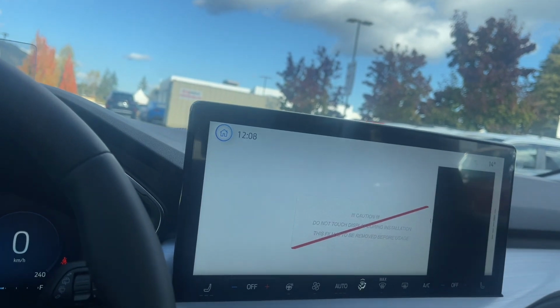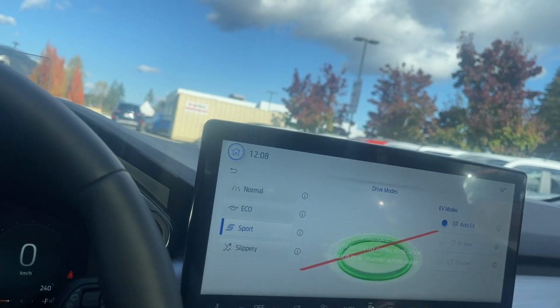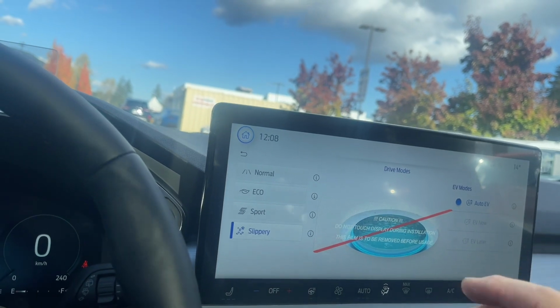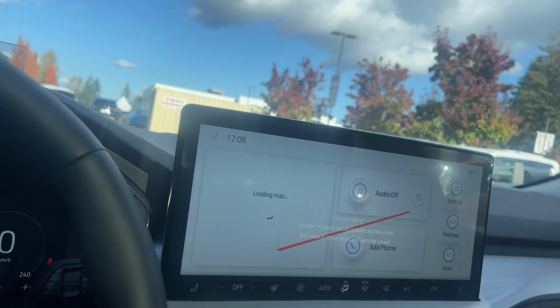So as weather and road conditions change, you can go into different options. So you've got normal, eco, sport, and slippery. So these will change the icons, and it'll also change the drive mode to give you more or less traction or control. And then you can go back out of that as well.